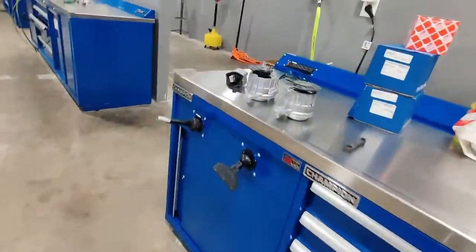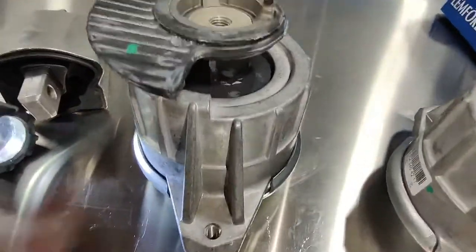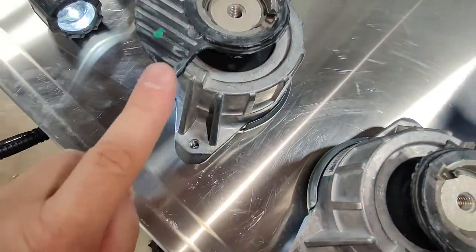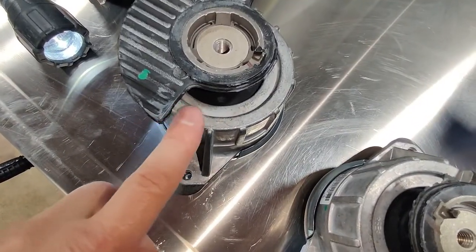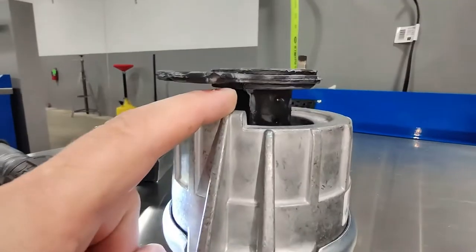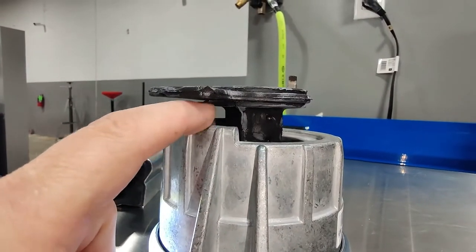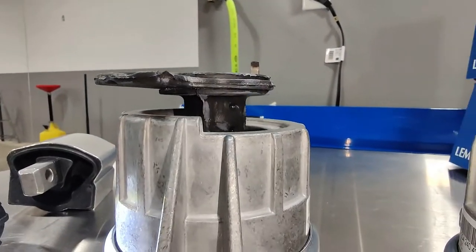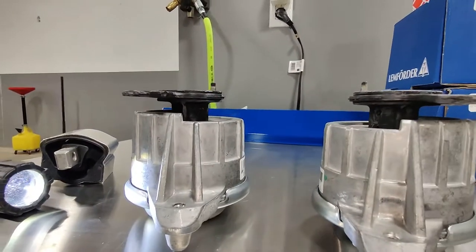But again, what you just saw from the top down on the left mount was this rubber touching the base here. And see, you can put your finger in there. So now it's naturally going to go down anyway, a few millimeters from the weight of the motor. But I'm going to get started now on removing these old mounts.